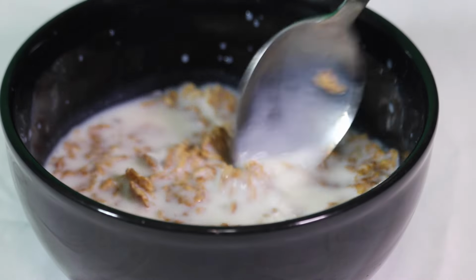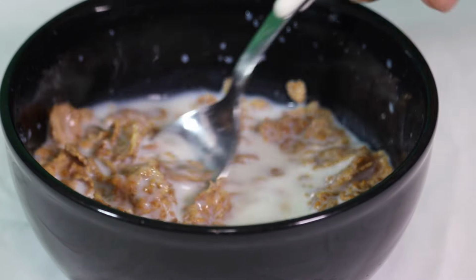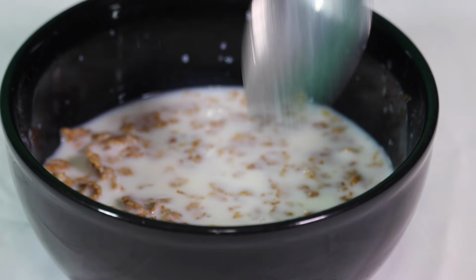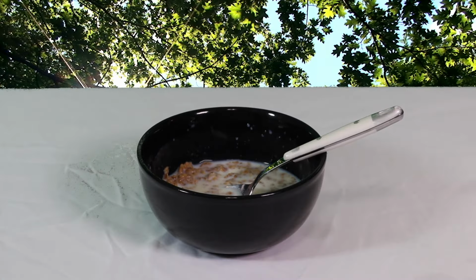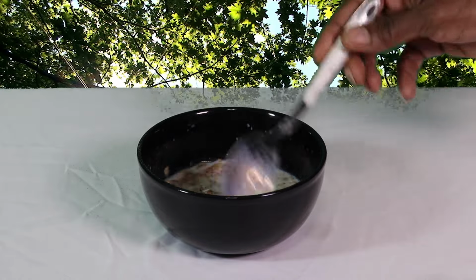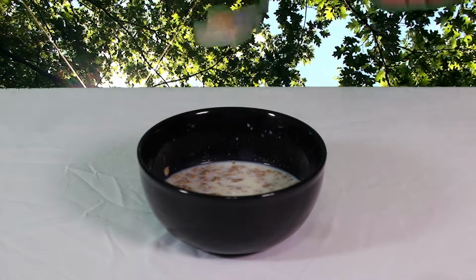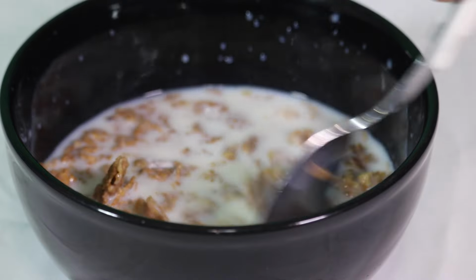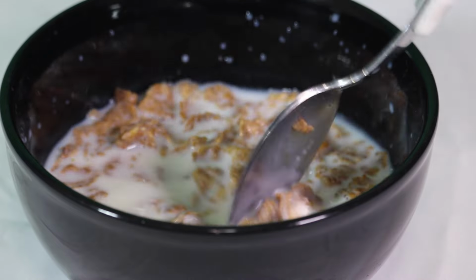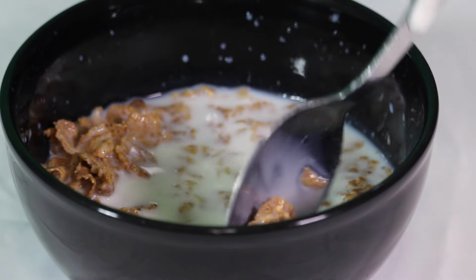But no, you don't need sugar. I guess these are coated with the maple flavor. But the maple flavor isn't pronounced. It's not. It's not really sticking out. It's a light touch of maple.